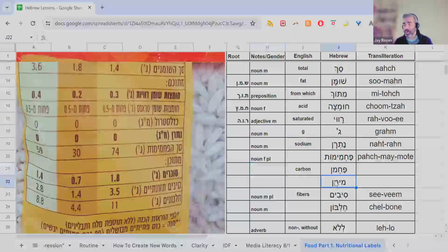Meiman should give you a clue of what it is, not just because it's carbohydrate, but it includes one of its most important uses in the universe. Meiman is related to the word mayim. What is mayim made out of? H2O. Meiman is hydrogen. Okay.